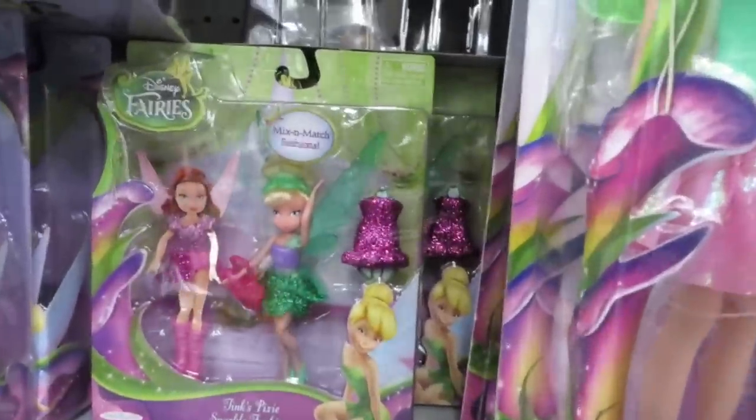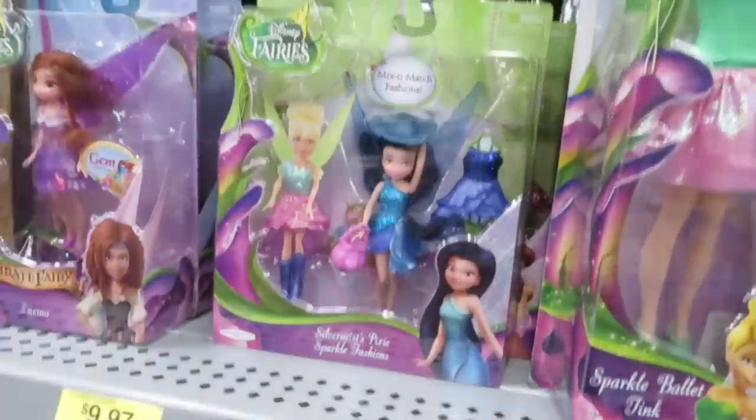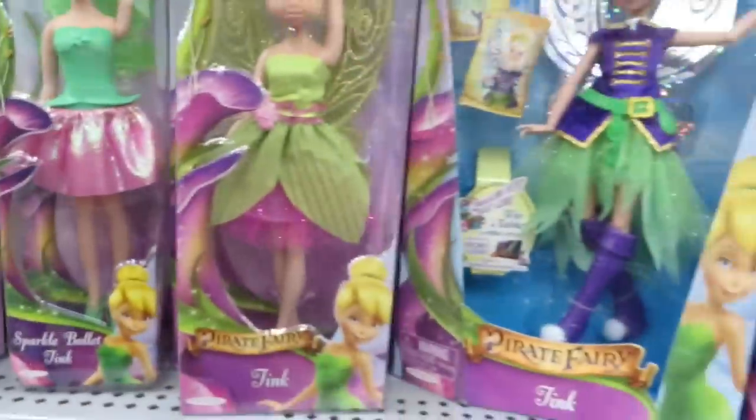There's another Tinkerbell. Maybe there's a blue one too. Silver Mist. Okay. That's going to be her. That's the one we started with. That's the one we saw. Wait, who are we missing? Silver Mist and Tink. So there's only three. There's just three. Okay. They're cool, though.